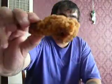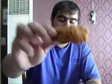They are pretty spendy. I think the 3-piece cost me $3.89. The 5-piece was $5.89. I think the 10-piece was like $10.99. Something like that. I got the 3-piece because it's the first time I've tried them. But they look very crunchy. They smell good. Very crunchy.